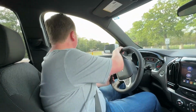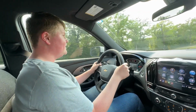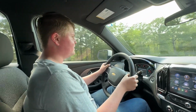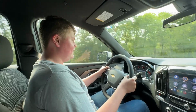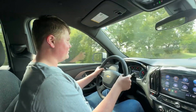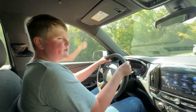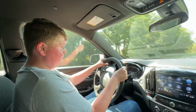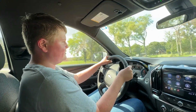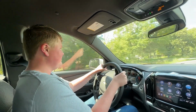Well, frankly, it drives how you would expect a midsize SUV to drive. It sits up high, the ride is comfortable, powertrain's pretty smooth, the transmission shifts pretty smoothly, it's not aggressive or anything. But then again, it's not exactly slow because of that 310 horsepower under the hood, so it gets out of its way pretty decently. It's pretty average, I would say. Although, when you're trying to accelerate from a stop, you get a lot of wheel spin because it's front-wheel drive biased. Well, this one's front-wheel drive only, but the all-wheel drive ones are still front-wheel drive biased.